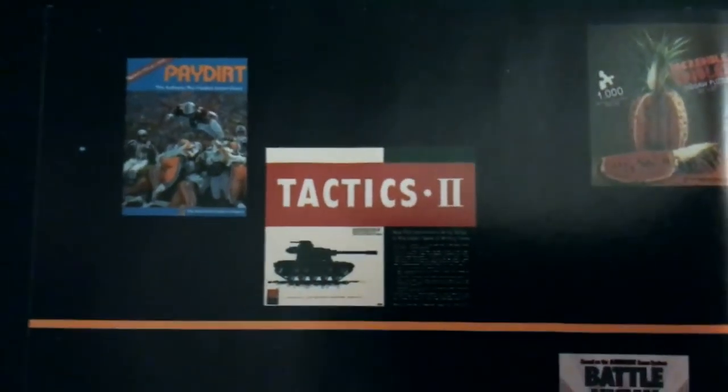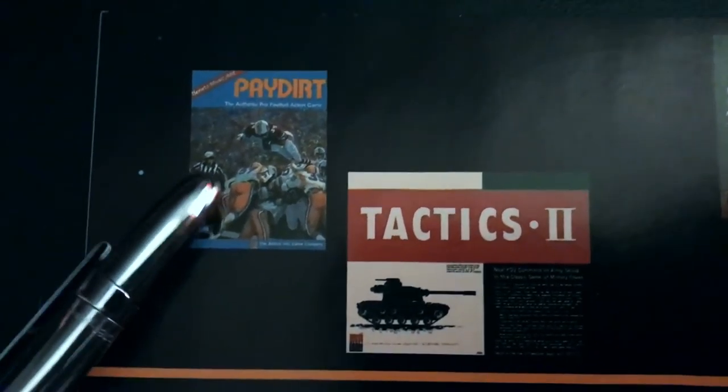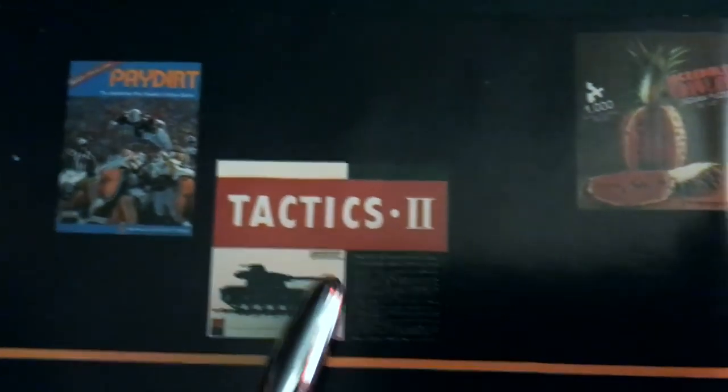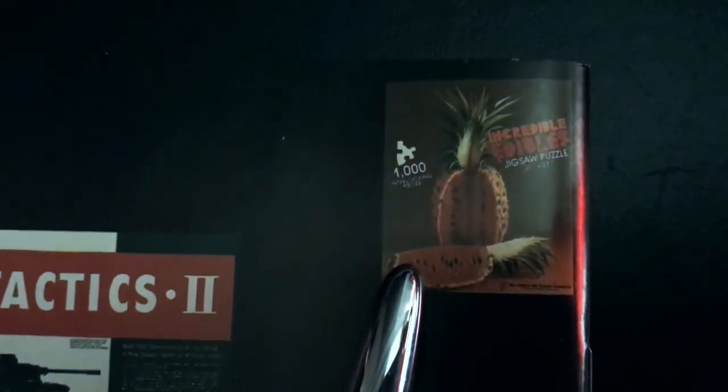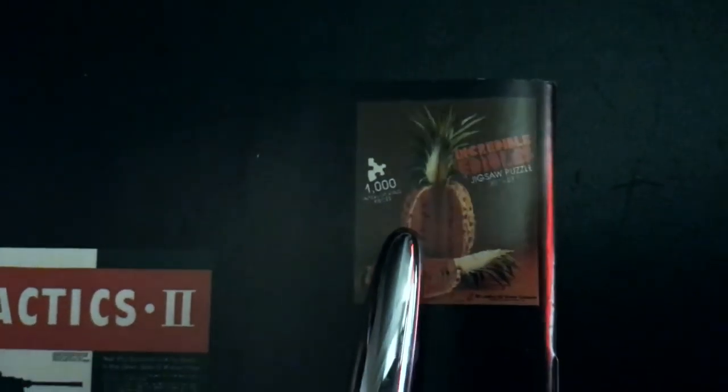The back cover shows something really cool. I didn't remember this was even in here. So here is a sports simulation. We got tactics too, and surprise, surprise, we have a jigsaw puzzle. Yes, indeed, there are jigsaw puzzles in this catalog, and we'll take a look at them at the end.